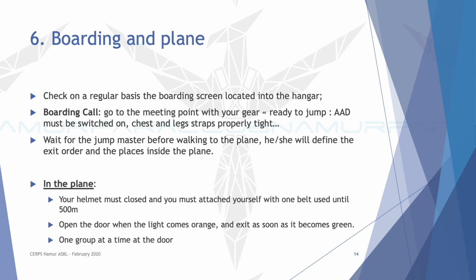Boarding and plane. Check on a regular basis the boarding screen, which is located in the hangar or in the manifest. At the boarding call, go to the meeting point with your gear ready to jump, meaning AAD activated, chest and leg straps properly tied. Wait for the jump master before walking to the plane. He will define the exit order and the places inside the plane.